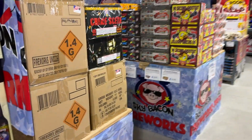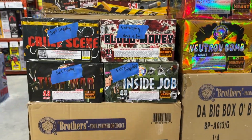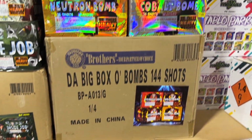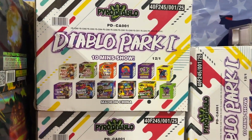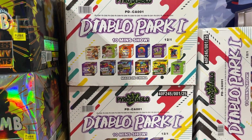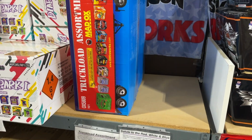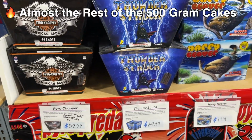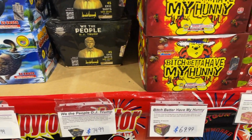And if you come around to the other side, we have a few more sets, including Mob Madness, which I would say is another staple from Brothers. And then the Box of Bombs from Brothers. And then we also have Diablo Park 1, which has a whole lot more, but this is all 200 gram cakes in comparison to the 500 gram cakes that are in Diablo Park 3. And then we have our Truckload Assortment from Maddox, which has a bunch of 500 and 200 gram cakes in it. Then we have more 500 gram cakes from various brands.